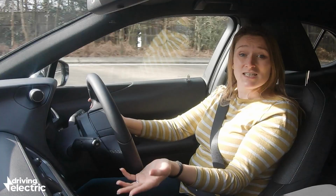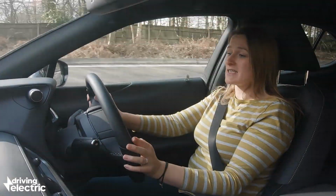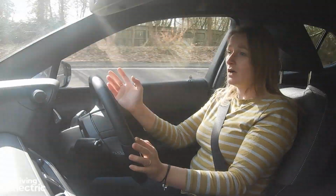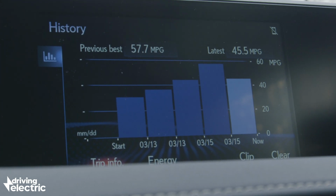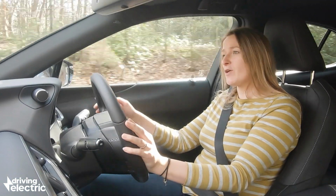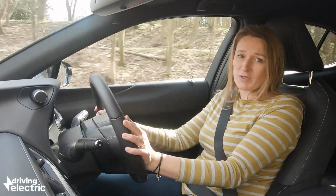So, it's not a scientific test of course, but a couple of days in this car, about 50-50 motorway and about town stuff, and we're seeing over 40 mpg. And that's not bad actually, it's probably roughly on a par with what you'll get from most diesel rivals. They'll certainly do better economy if you do a lot of motorway miles.